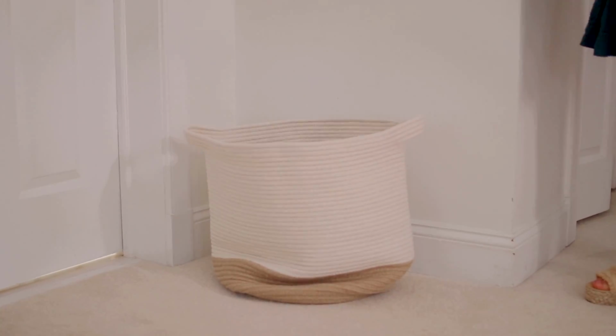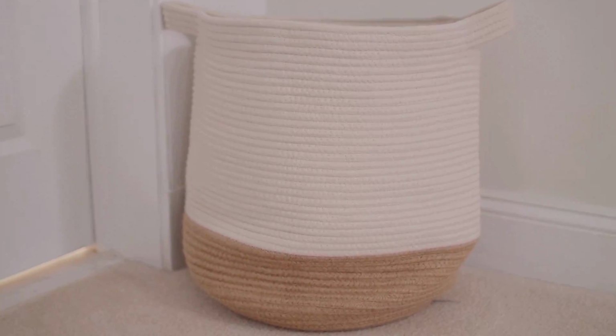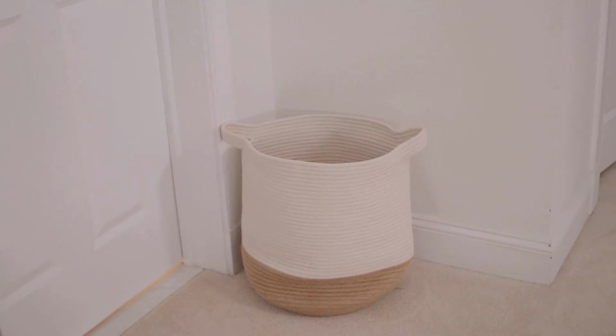And also, just like a normal plastic laundry bin, it's still pretty easy to pick up, move around to the washer and dryer, and it can fit a lot of clothes in it too. So I will link this one down below. I think it might be from Amazon.